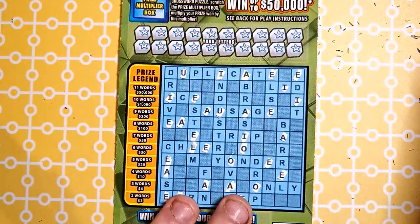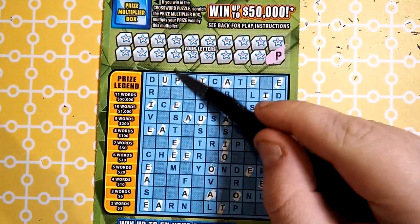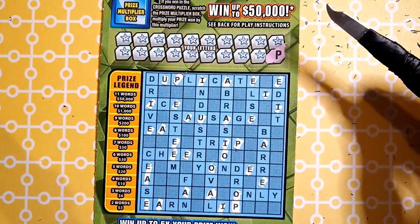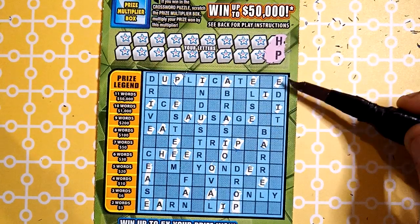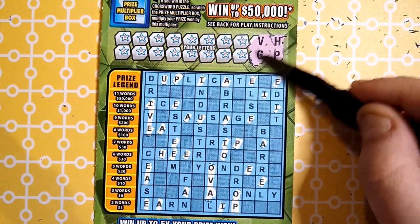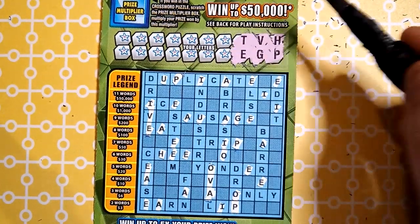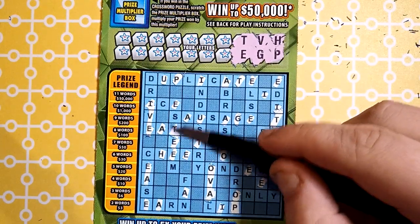Ticket number 32 is on deck. Ticket number 32, we're going to start off with a P. Alright, we're on a losing streak here. One of these has to be another winner. Come on. H. V. G. E. T. Come on, T. And we've got a word, guys. Eat. Nice and easy word.